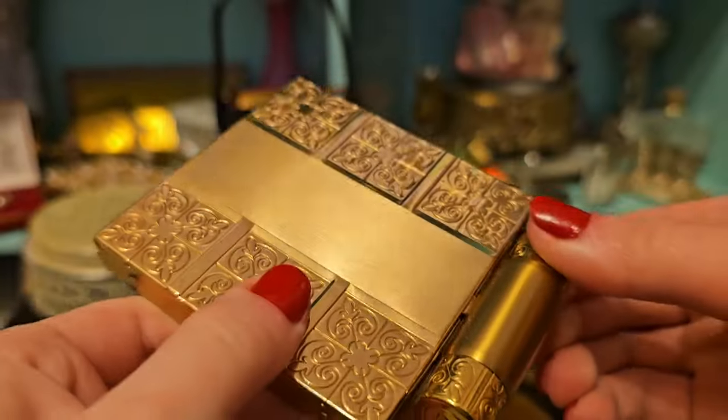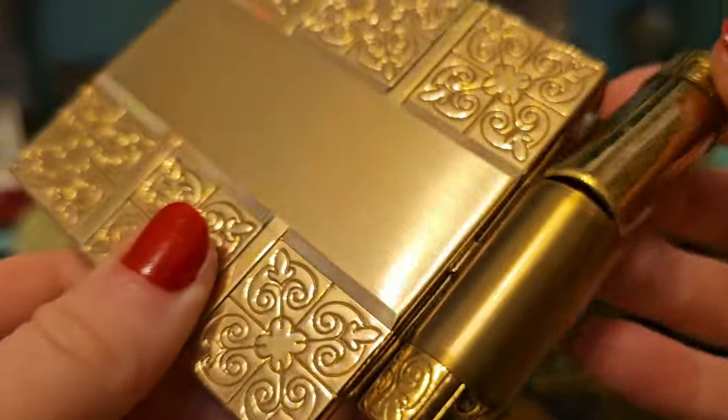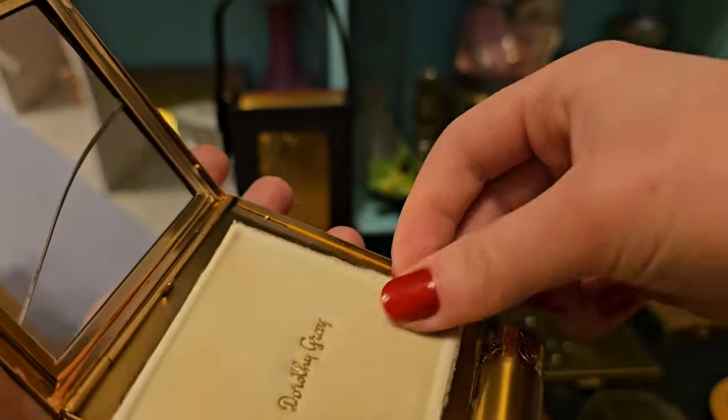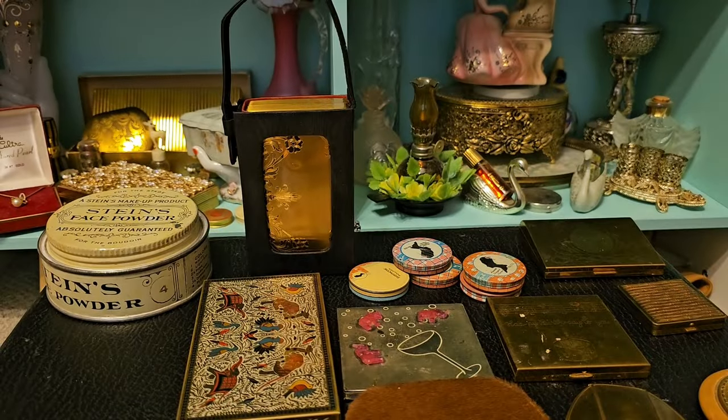Super shiny. This is a lipstick. Brand new in there. Then you pull that. The mirror is broken, but it builds character. Dorothy Gray. Cute, cute.